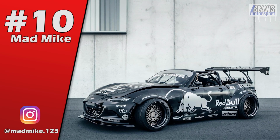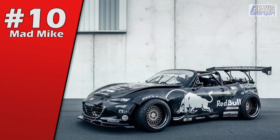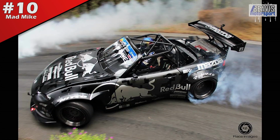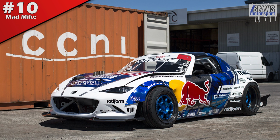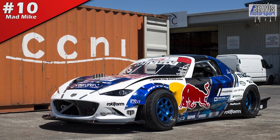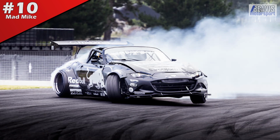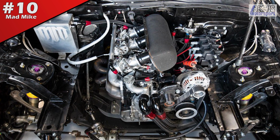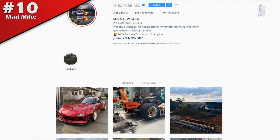Last but not least, a Mazda bloke at heart and a name that most of you will have heard of, Mad Mike the Pro Drifter. He's on here for one reason, his monochrome ND drift machine. Although sometimes it's sporting a blue and white paint job with the Red Bull logo, the car is currently presented in this cool black, white and grey getup, which looks quite striking indeed. Of course, as is the way with Mad Mike, this is a rotary powered machine that makes an unbelievable wail while it tears through tyres.